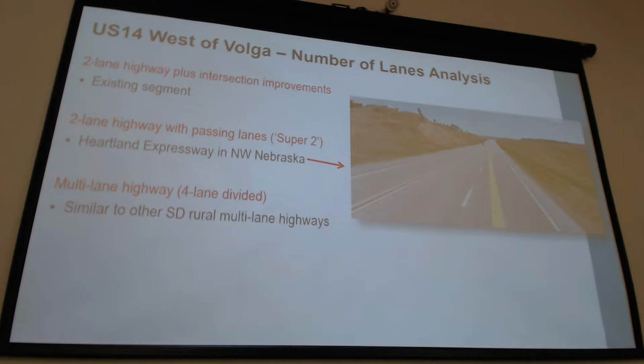We have a board over there that's pretty data intensive. So if this is an area that interests you, by all means, get a hold of one of us from the state advisory team during the open house, and we can walk through that board. Essentially, we're looking at 3 different typical sections through this area. The first one is maintaining the 2-lane highway that's out there right now, plus intersection improvements. We have a number of boards that have some of those intersection improvements.